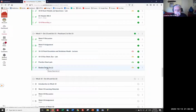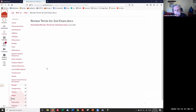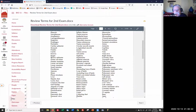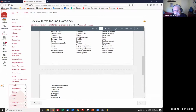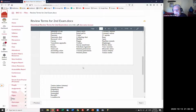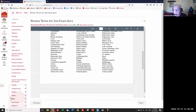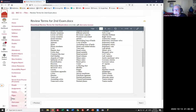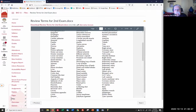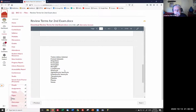Here are the review terms for L2. I'm giving them to you early, for lecture exam 2. It starts where we left off, at mechanical digestion in the digestive system. There are a lot of terms here. We covered all of that, and yet we've already covered a lot more. You won't see respiratory system on here, I don't believe. Yes, there's some. No, that's all heart. Anyway, here's a place that you can get the terms. If I need to add or subtract, we've got 2 weeks to do that.